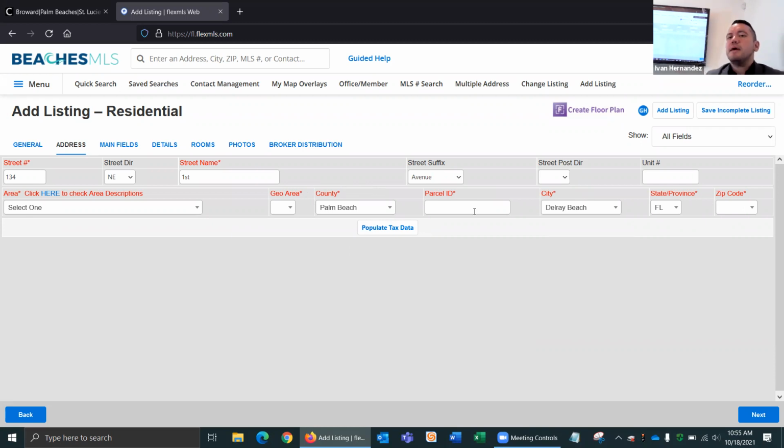The only thing I would recommend is not to enter it. Reason being, depending on the county you're entering the data for, sometimes these counties separate numbers with dashes, and it's possible Flex MLS might not recognize those dashes. So to keep things as simple as possible, make sure that you have just the address, leave the parcel ID blank, and then hit populate tax data. Based on that address, Flex MLS is going to cross-reference with public records. See how it put in the parcel ID of this property.